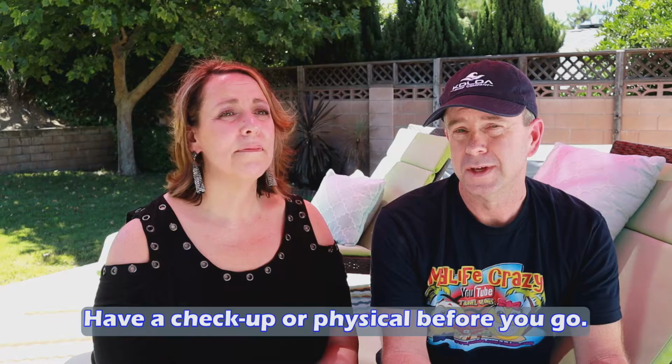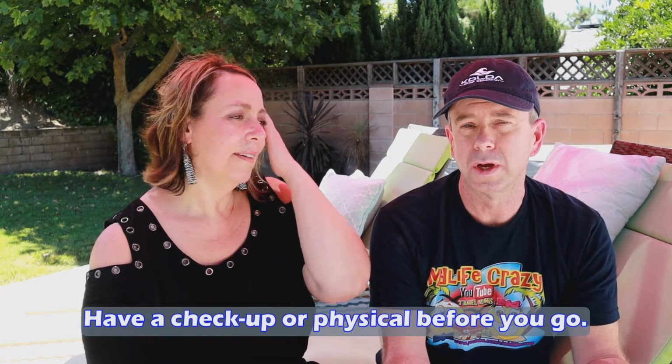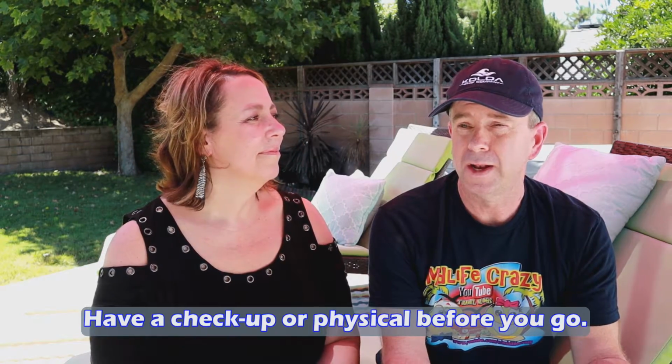So number 5, have a checkup or a physical before you go. Yep, we do this. If you've got something going on, it would be much better to find out before you go than to come down with some ailment on the ship, because quite honestly, obviously there are doctors on the ship, but if it's something major, they have no way of really treating you on the ship. Unfortunately, I've been on several ships where people have had to be medevaced off. So it's just a precautionary measure. If you can squeeze it in and go see the doc, go see the doc. Just a quick checkup to make sure that everything's running okay.